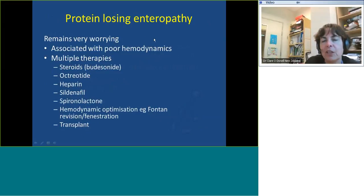Changing again to another issue that we do see from time to time of protein-losing enteropathy, and I'm sure many of you have seen this. It's a very worrying problem. It is undoubtedly associated with poor hemodynamics, but we don't know why some patients develop this and other patients who have failing hearts don't develop this problem.